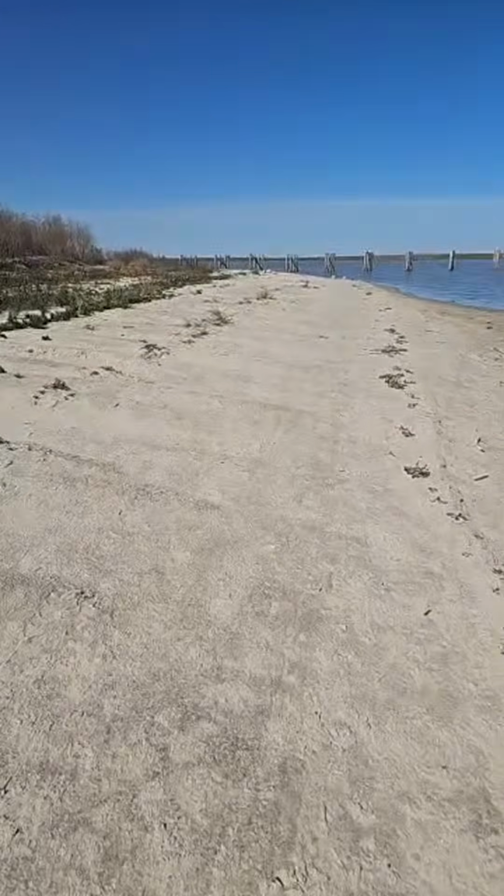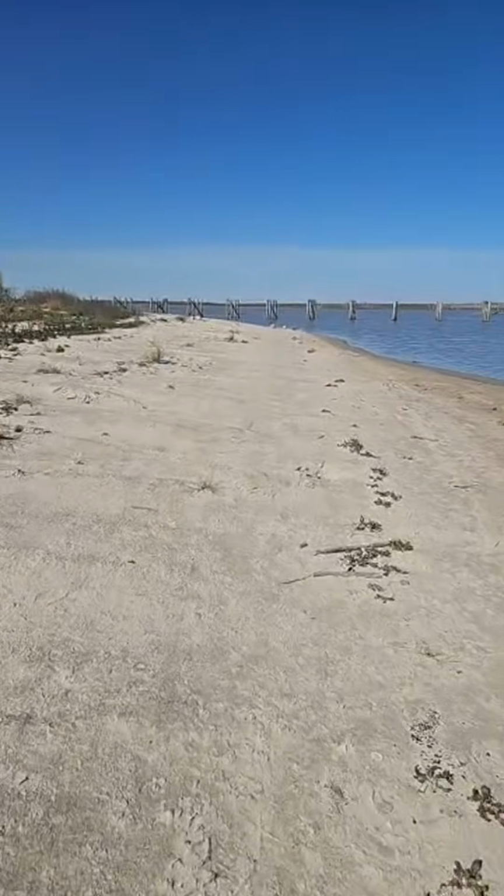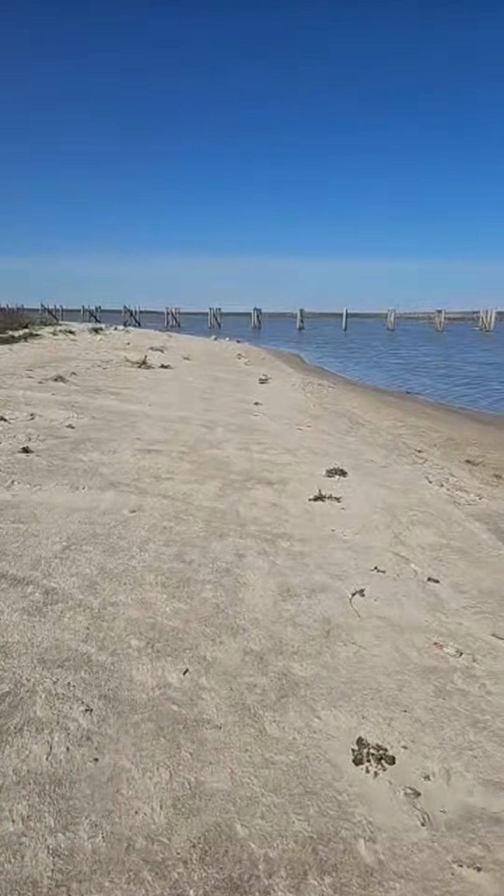Man, these little freaking gnats are just all over the place. So if you do come fishing out here, bring some bug spray, because these gnats are going to drive you wild.